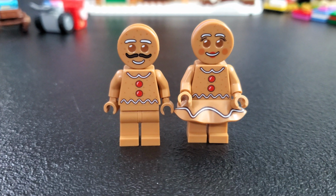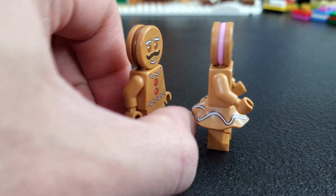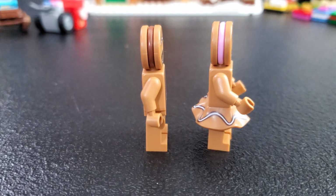I don't know, guys, but here is Mr. and Mrs. Gingerbread Man. Although that seems a little sexist. Gingerbread people. And what I love about these, not only do I love Mrs. Gingerbread's skirt, but I also love that she's got that strawberry filling. And of course he has the chocolate. And I just think that's really cool.